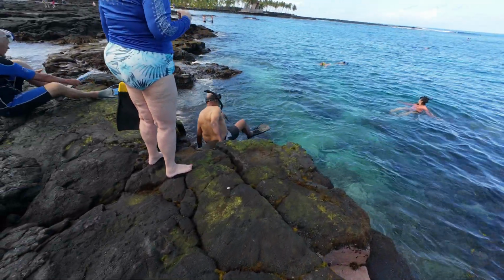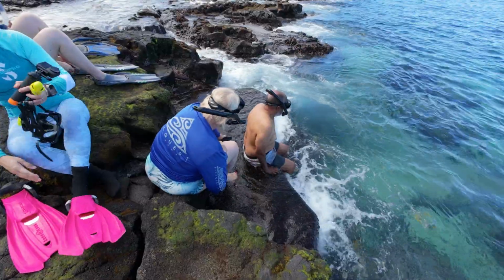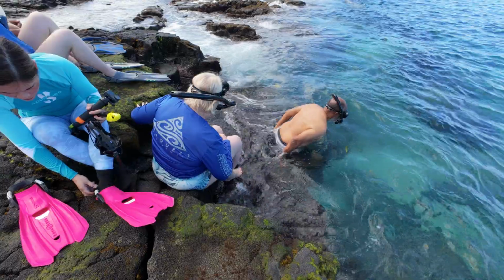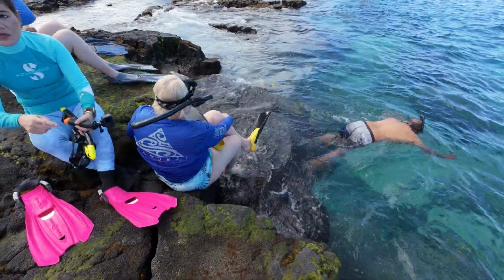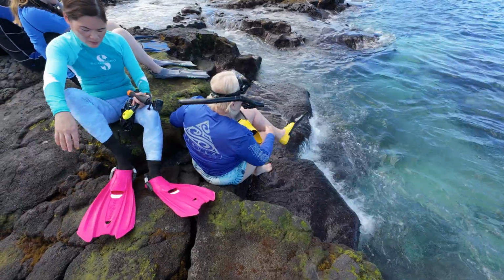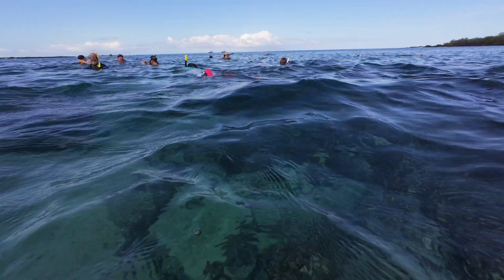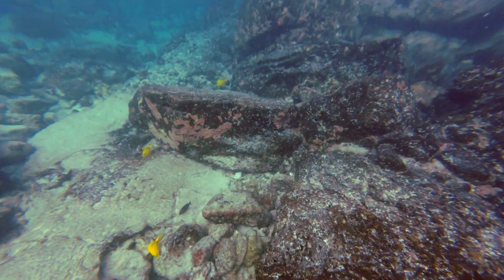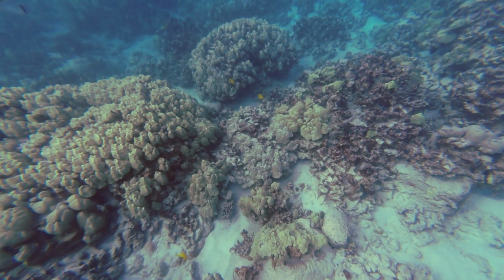Now here is why it's called Two-Step. You've got the level up there. Get your everything prepared to go in on that level. Sit down on the next level, right there as he did. Wait for the surge to come in, and when it's high, just ease off into the rocks themselves. And here we go. Now let's take a look under the water and see what we can see.